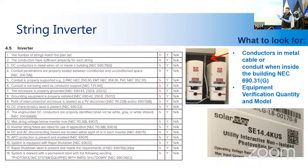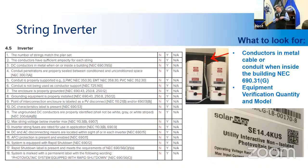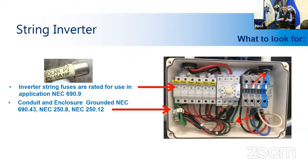DC wiring has to be in metal conduit, and it has to be labeled every 10 feet. And you can verify that the correct equipment is installed by looking at the nameplate, which is typically on the side of the inverter or underneath. Here we're looking at the conduit bonding. That's critical to having a safe installation.